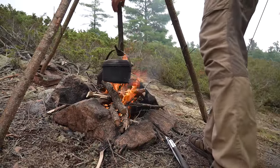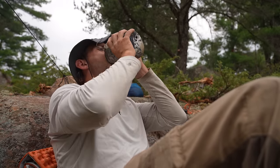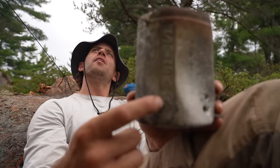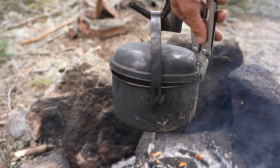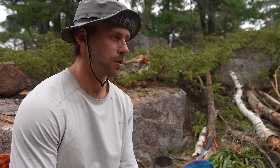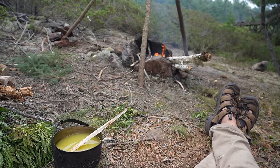Time to heat up the soup. That was such a successful haul today. This is sugar. Sounds like rain. Much more enjoyable eating the pieces without bones in them. That's for sure. I feel rich with food right now, but poor with energy. I'm quite tired. Probably gonna take a nap after this, and then I think I'm gonna go fishing again a bit later tonight. Yeah, good day.